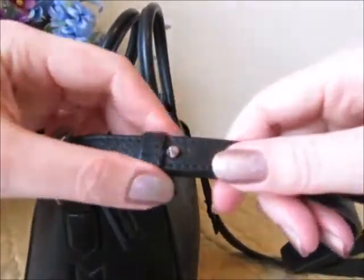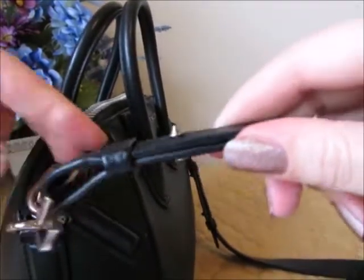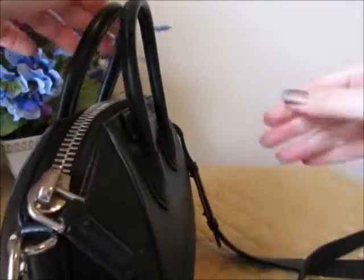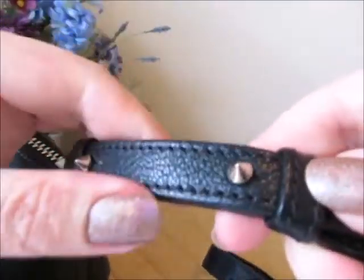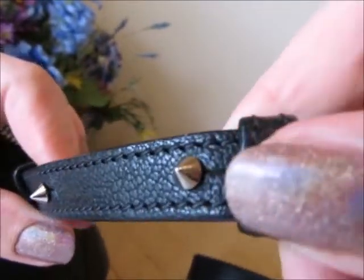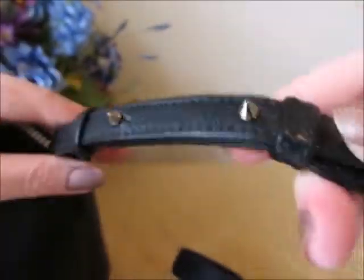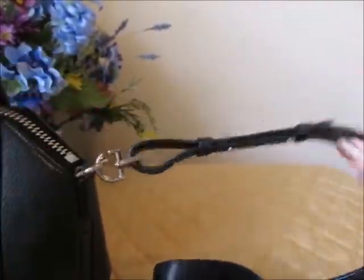And the strap itself has these little points right here, these little bullet points. And it's very difficult to adjust these to get the correct length. They don't pop out easily. They move forward and backward a little bit with this tiny little groove that's right there. But it's very, very difficult to adjust the strap. And once you get it in position, you pretty much have to leave it there.